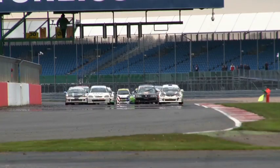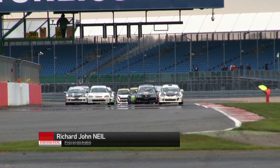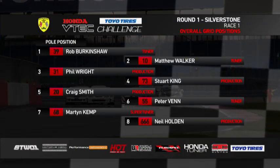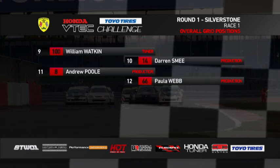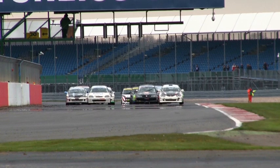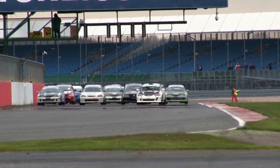The scene set for the opening round of the 2015 Toyota's Honda VTEC Challenge here on the national circuit at Silverstone. Pole position goes to Robert Birkinshaw with Matthew Walker alongside, then Phil Wright and Stuart King heading the production class from Craig Smith. Peter Venn is the super tuner pole position man from Martin Kemp. Then it's Neil Holden, Will Watkin next from Darren Smee, Andrew Paul and Paula Webb completing the grid in her Honda Civic Type R. Pole position on the national circuit outside of the front row to enable a sweep around to Copse Corner, and away we go.